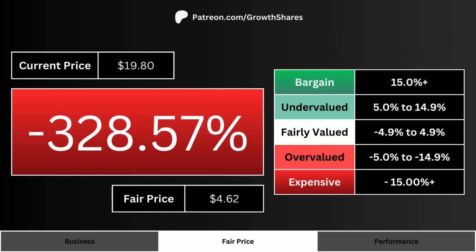Fair price. What you see here is the difference between the current stock price and its fair price. The higher the percentage, the more undervalued the stock is right now. But if the percentage is negative, that means the stock is overvalued right now.